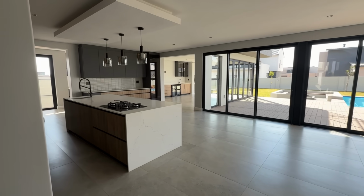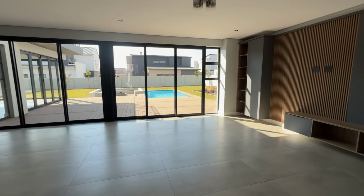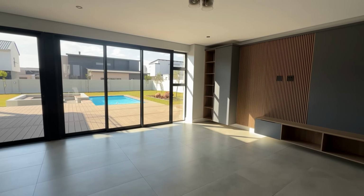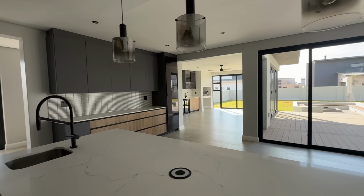With that said, while we're in Midstream, we saw a couple of houses, and here's a quick look at the interior of one of them. And while we're on the topic of interiors, let's take a quick look at the inside of the H6 GT.